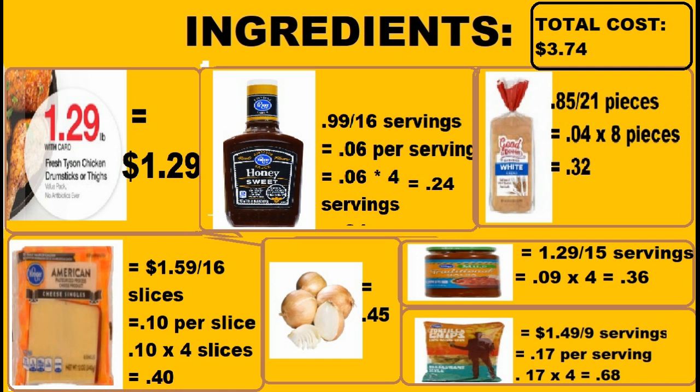Now, you only need to use 4 servings of it, and this is a 16 serving bottle. So it's 99 cents. Divide that by 16 servings. Comes to 6 cents per serving. Multiply it by 4 servings is 24 cents. Same deal on the bread, the 8 pieces to 32 cents, and same with the cheese, 40 cents. You're going to need an onion for 45 cents.